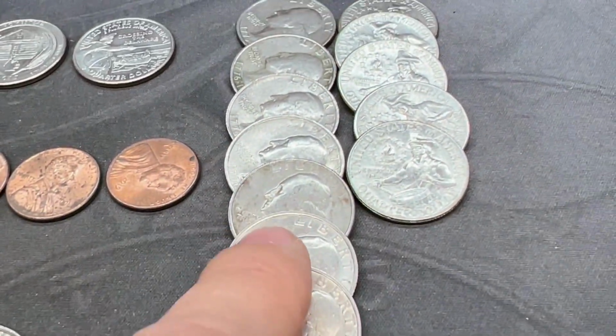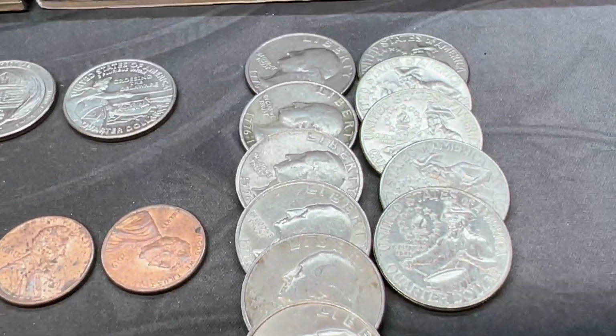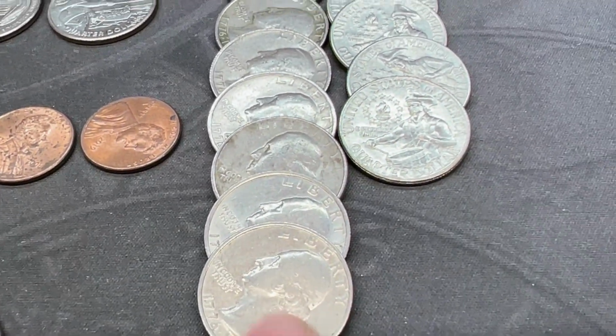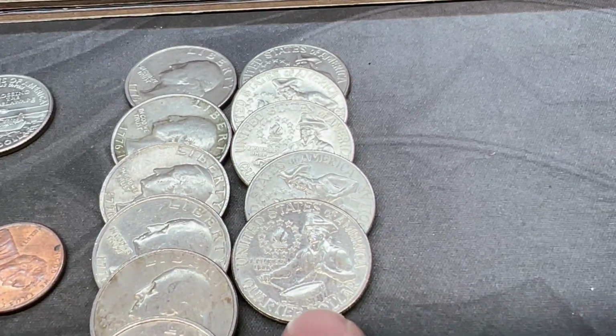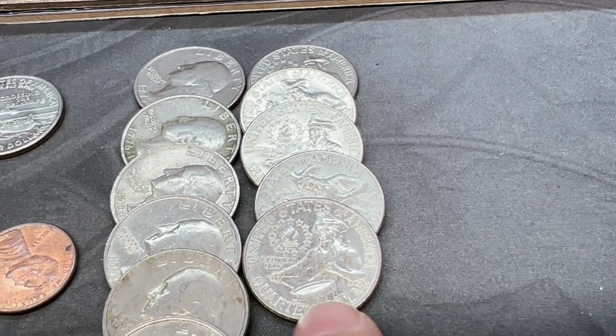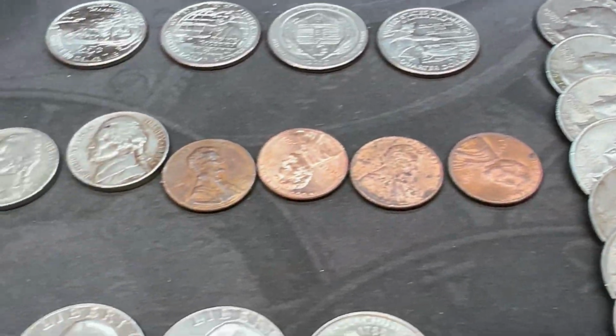We did end up with, let's see here, 2, 4, 6, we had 7 of the Philadelphia Bicentennials. I'll probably hang on to one of these because it looks pretty good. The rest are fairly beat up, so we're going to return those. And of course, we did also have 5 of the Denvers, all checked for the DDO. None of them had it.